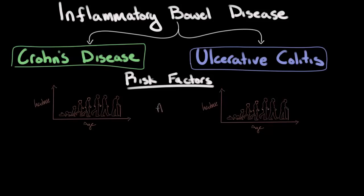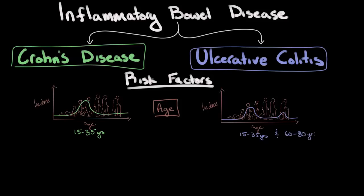And the first one to mention is age. In Crohn's disease, the incidence, meaning the rate at which people are diagnosed, is highest between the ages of 15 and 35. Now, ulcerative colitis also tends to have a similar peak incidence around the ages of 15 to 35. However, it is something known as a bimodal distribution. And this means that there's a second peak, and this occurs during the ages of 60 to 80, when for some reason individuals once again become more likely to develop the disease.